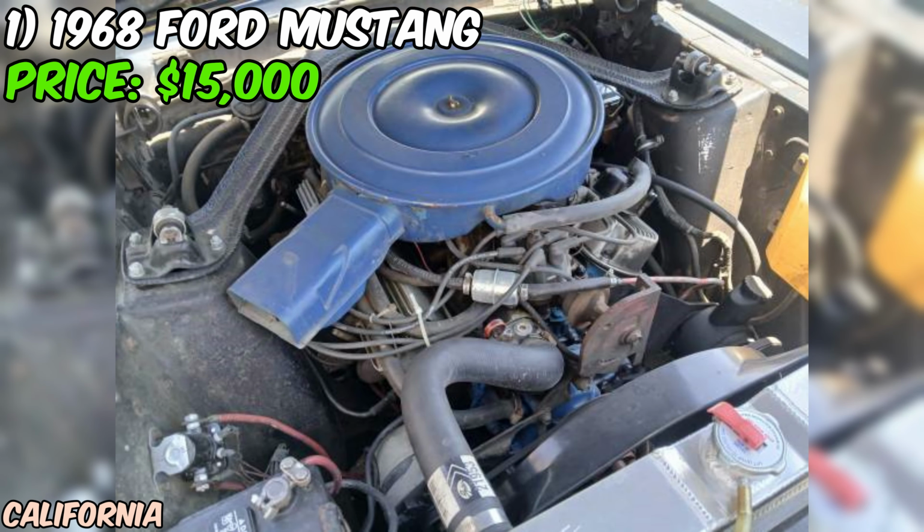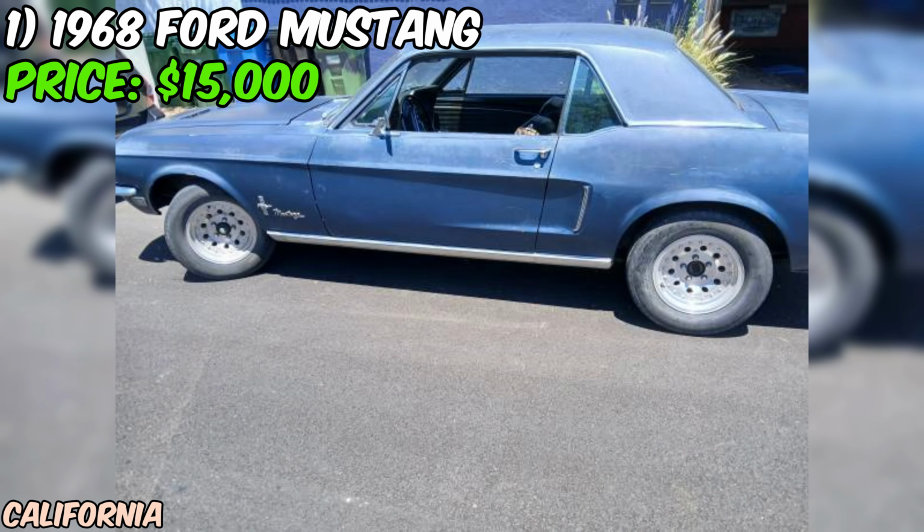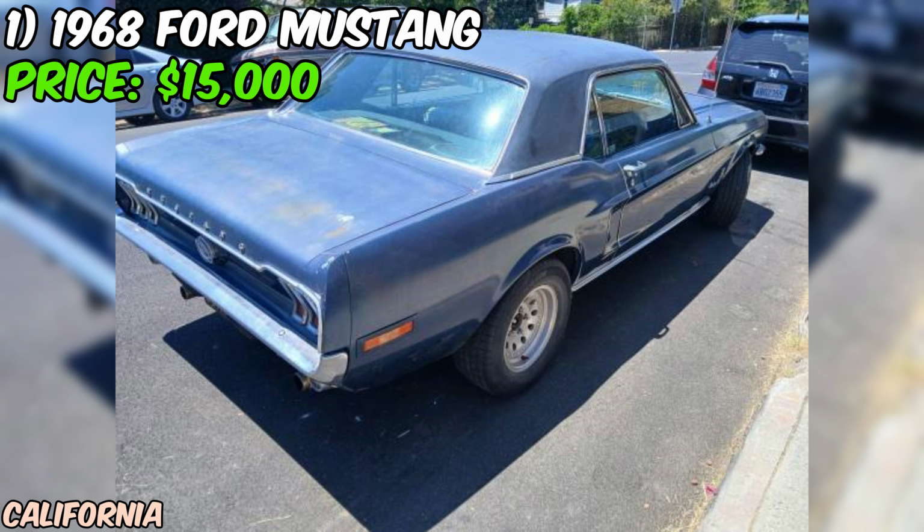The odometer reads just 25,000 miles, which is pretty low for a car that's over 50 years old. And the best part, it comes with a clean title, so you won't have to worry about any pesky legal issues. Now I know $15,000 might seem like a hefty price tag, but hear me out.